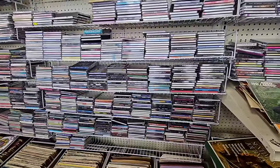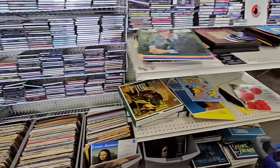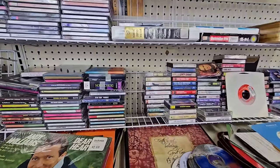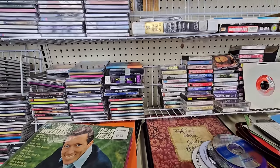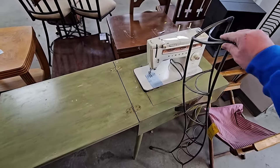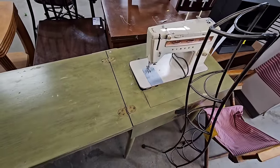Check this out. They got a bunch of CDs as well. If you still collect CDs, they got vinyl here. Look through all the different albums. They got these everywhere. And look at this. They got cassette tapes. Cassette tapes. That is crazy. Wow, I ain't seen a cassette tape in years. No price on this. Maybe they haven't put a price on it yet, but look at this. It's one of those old style sewing tables. Wow, that is really cool.